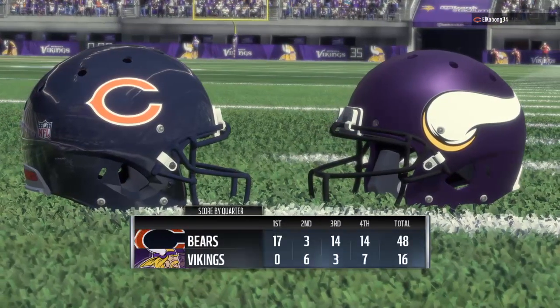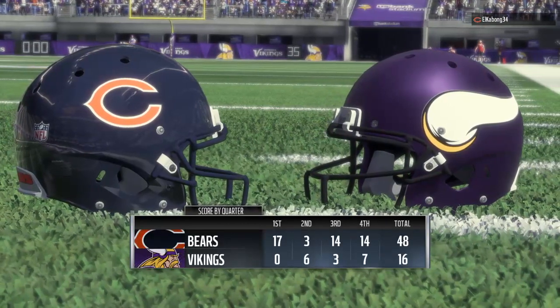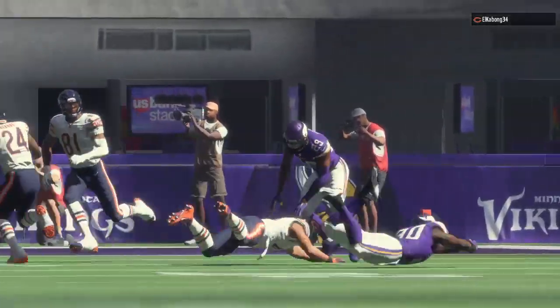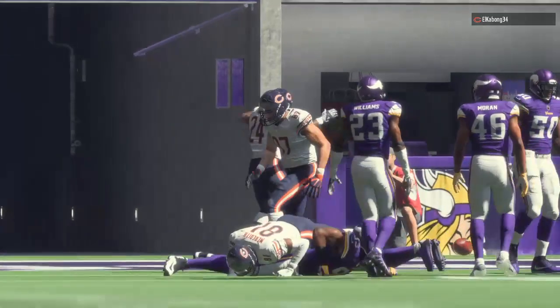So for Chicago, they continue to be one of the best teams around as they move to 10-2. And they'll head back home next week to take on the Arizona Cardinals. Meanwhile, for the Vikings, not much more to say. They dropped to 1-11.